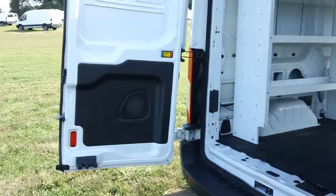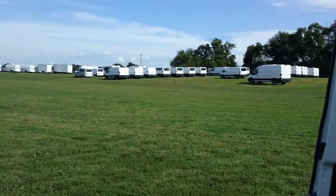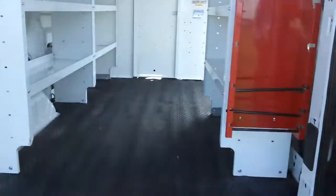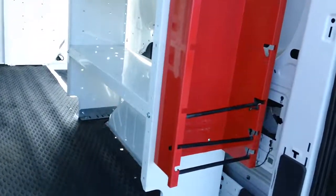And remember, folks, if you take a look in the field over there, we actually do sell these vehicles brand new. And remember, we're part of the Ford Business Preferred Network. So rest assured, if you're looking for pre-owned or new, we're going to take fantastic care of you and your business.